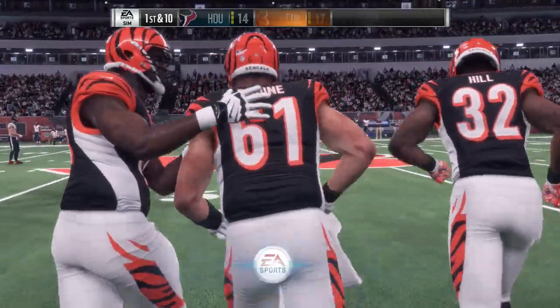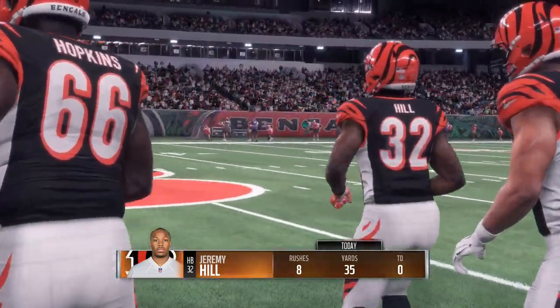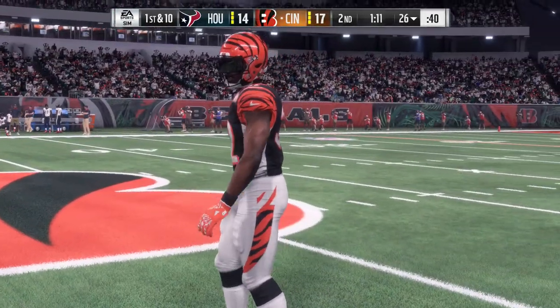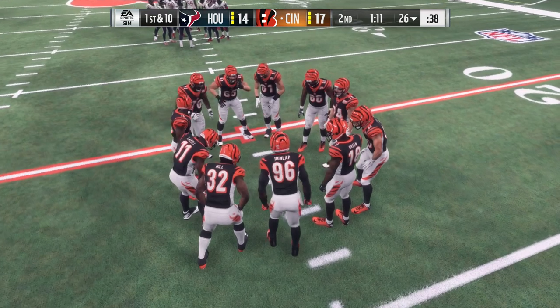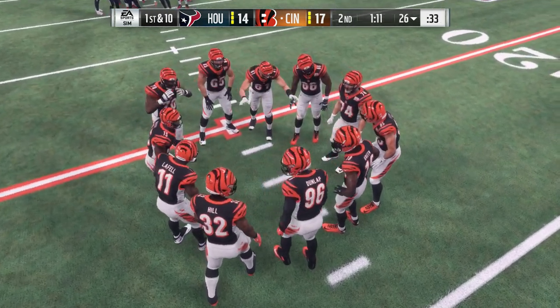And a look at Jeremy Hill as he heads back out there now. He's been good. His guys are winning. So far, the recipe is working here in the second quarter. He doesn't like to just tote the rock. He wants to carry his team on his back, and that's what he's done throughout this game. Yeah, he's done that. He'll be hoping to continue that trend.